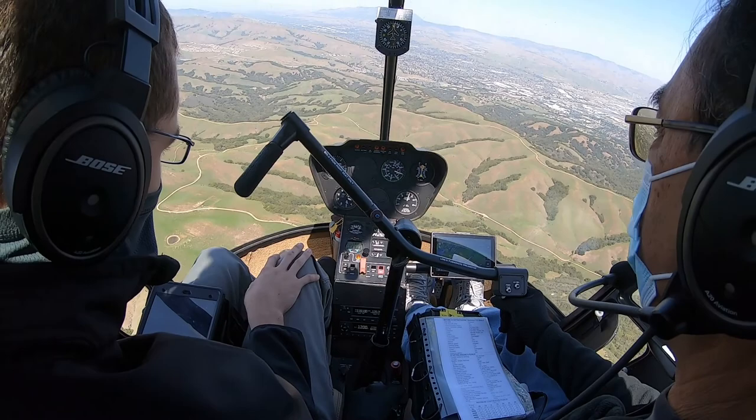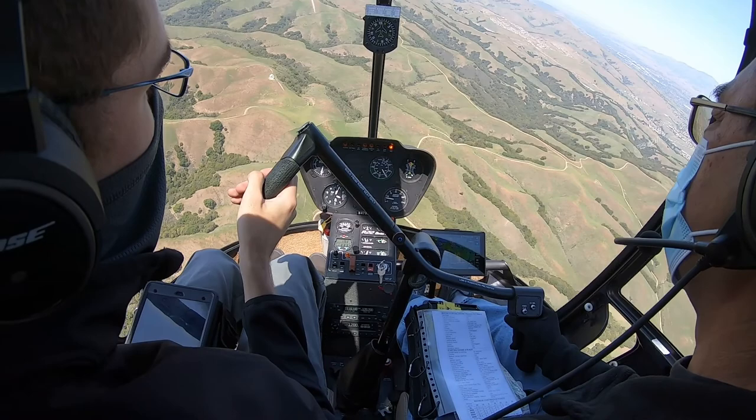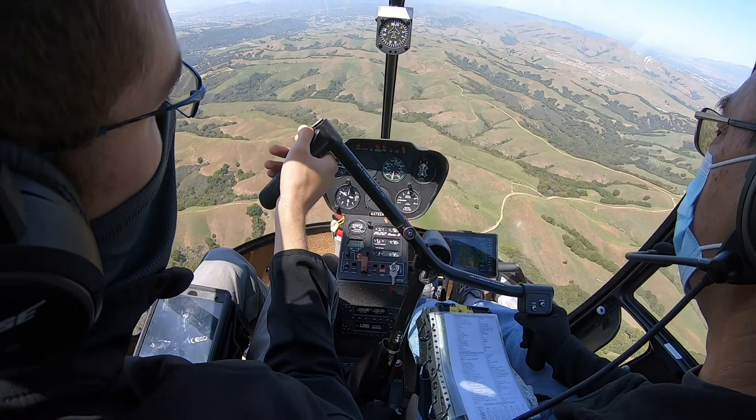And then, while we're up here, we may as well also have an engine failure. Going to the right, more like a right. There we go. Traffic heading to your right, 2 miles northeastbound, 3,000. Watch that RPM when you bring back cyclic. There you go. Now just again, because you're done pulling back cyclic.